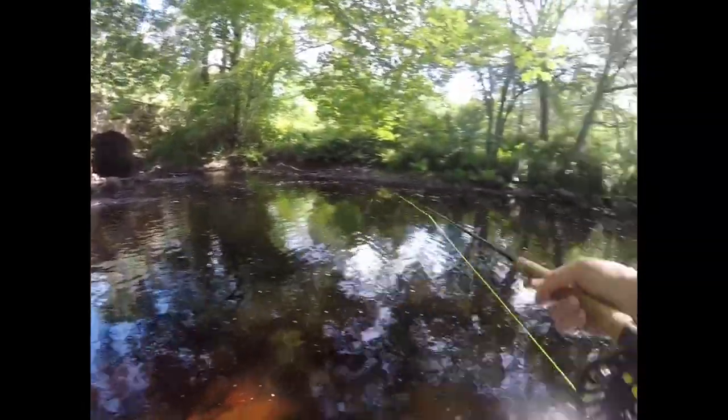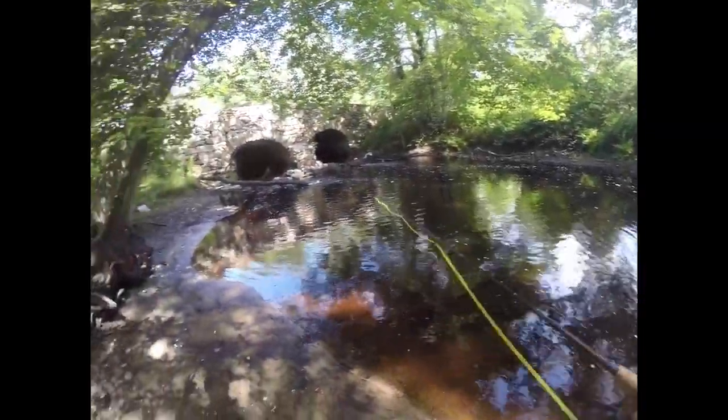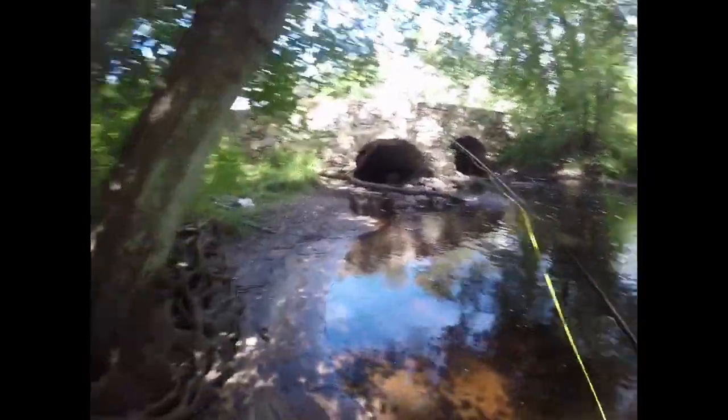I'm gonna cast all over here, but I'm also gonna wade down the river a little. Plus there's another spot on the other side of the river. If I have to go over there, I will. So stay tuned, guys. Should be a good episode, and let's get to fishing.